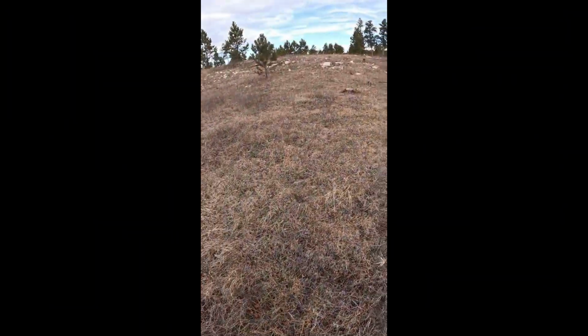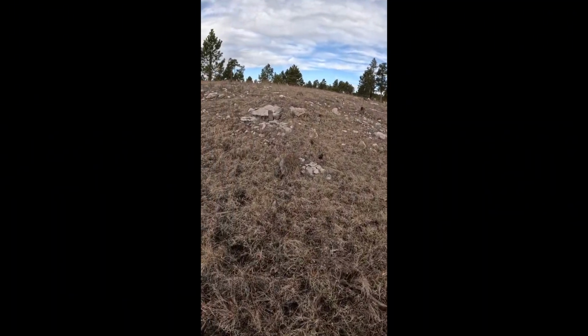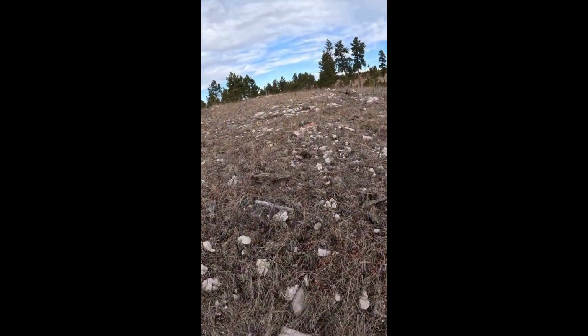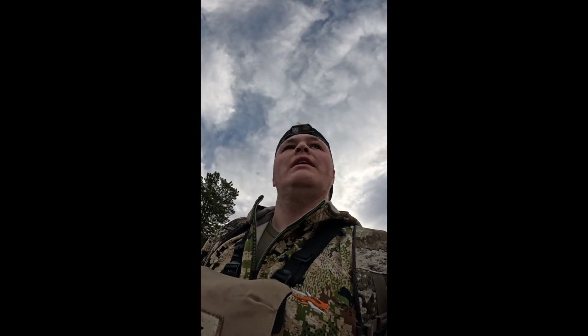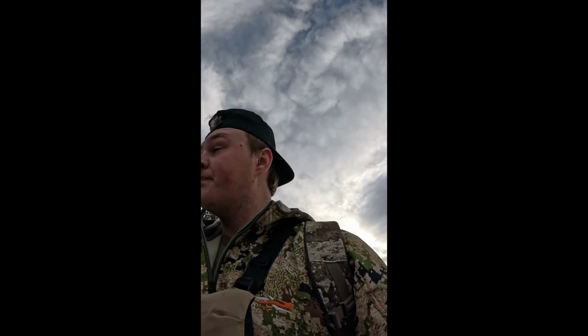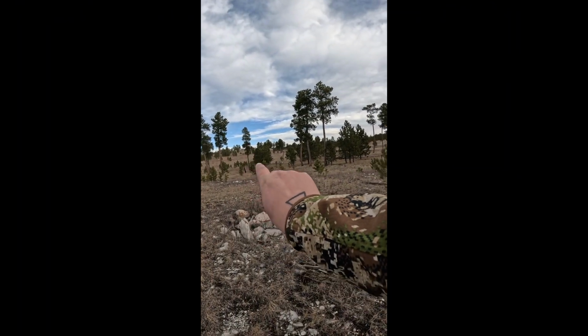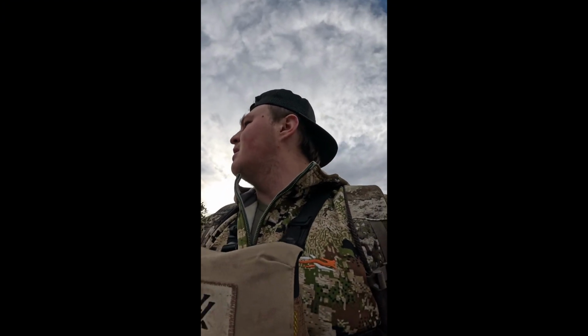There we go. First sign of cow poop, or cow elk. Of course, there's some tracks here. More and more. So they've definitely been in here. Now you just have to glass them up, find them. I think I'm going to try and get up there, see what I can see from there. Hopefully I can see quite a bit of ground, or I can pull the spotting scope out and take a look at some things.